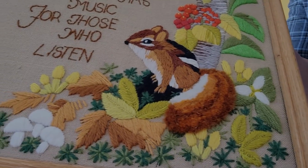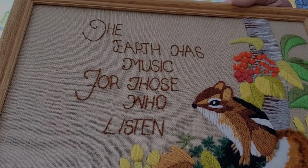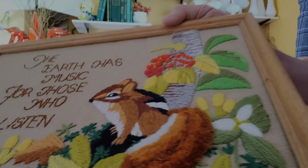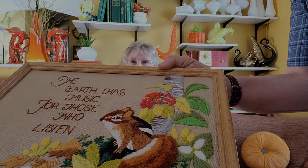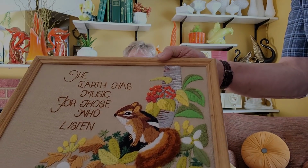It was falling apart. So every time we went in a thrift store, Norm would go back in the frames and look for 11 by 14. Don't get too close. You can see it's built up, you don't need to get real close. I think we're overdoing it with how close we get to the camera.